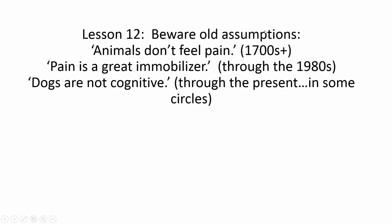Okay, lesson 12 is beware of old assumptions. Animals don't feel pain. That was in the 1700s. Pain's a great immobilizer. That was through the 1980s. I learned that in vet school. And dogs are not cognitive, which some people still think. How can the emergent field of social cognition help us with patients?